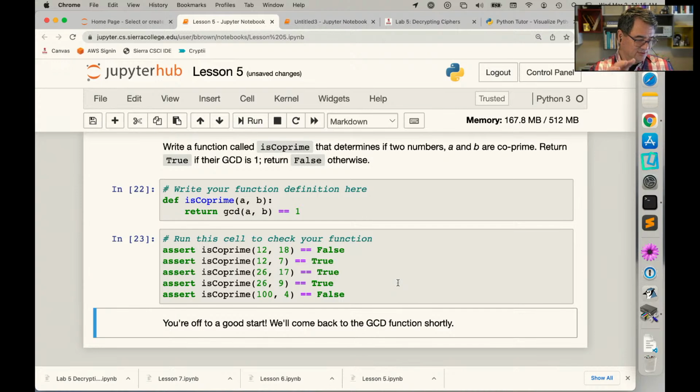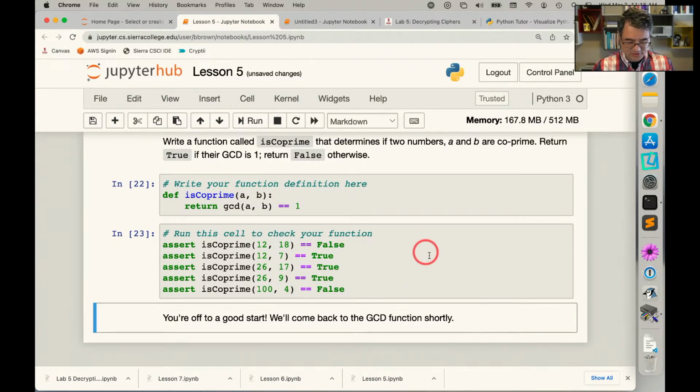Thank you, Akash. So this is exactly the ternary operator like in C, but it's much easier to read because it uses the words if and else rather than question marks and colons. And you also reminded me about just returning whether the GCD is equal to 1 or not without doing an if-else at all. So this is a good start for GCD. We'll come back to this function in a little bit.